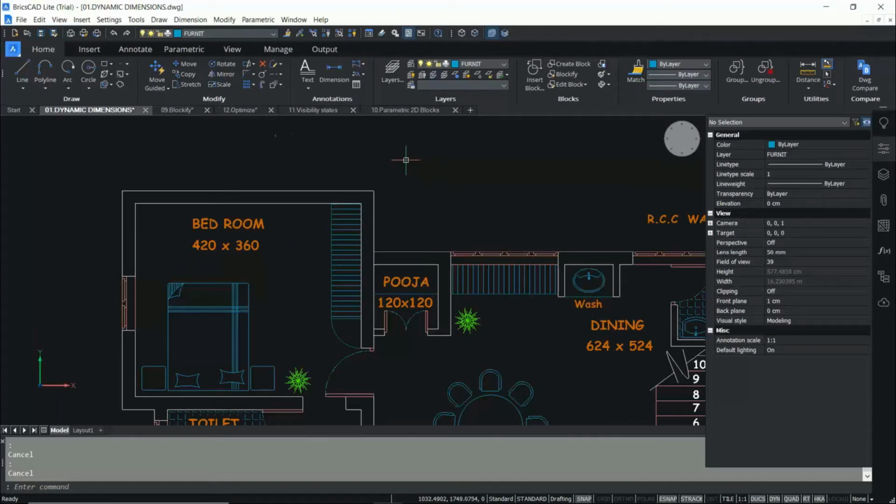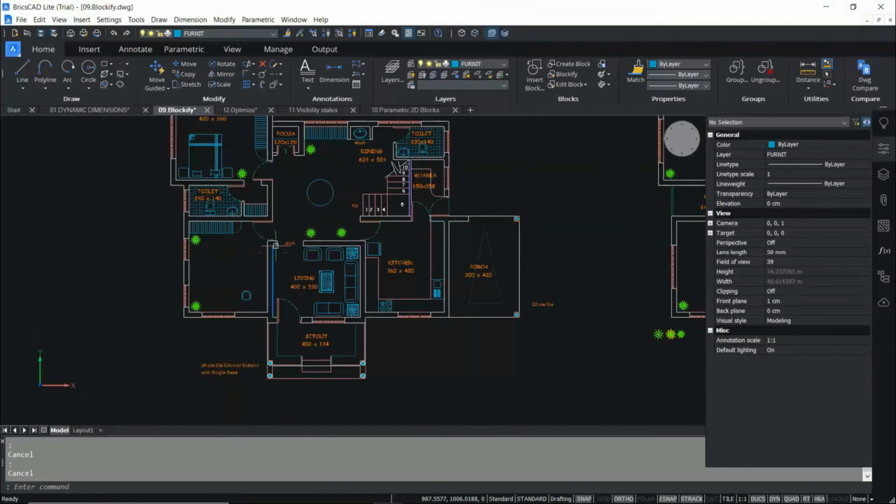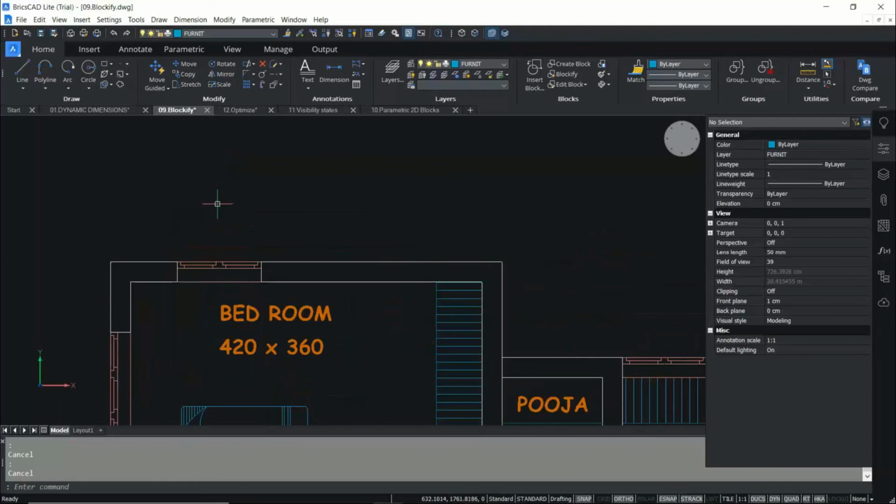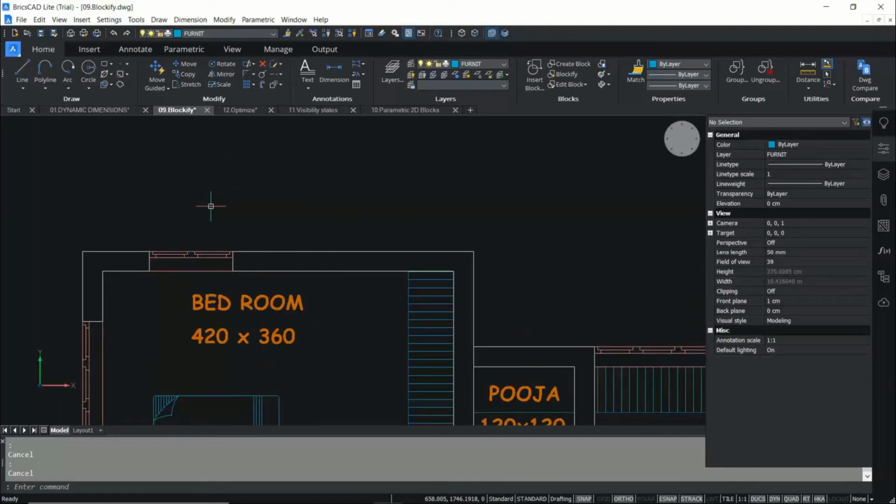Okay, thank you, Claire. I'll move ahead. Now we'll see another fabulous feature in BricsCAD, that is Blockify. Blockify will let you create a block. The software will automatically create a block for the user after identifying similar geometry in the drawing. For some of you, it may be a new feature, I'm sure, because I haven't seen this feature in any of the CAD software. Putting it simply, you can say it's just the opposite of the explode command.